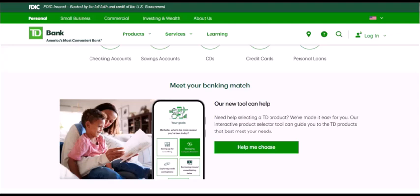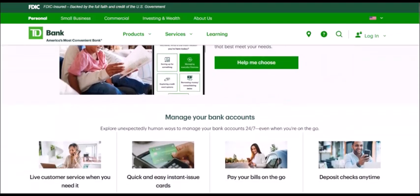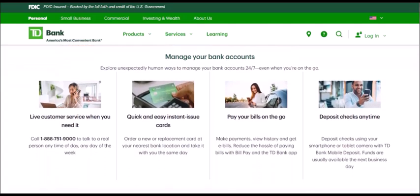If you're unsure about the precise limit for your account, the best way to confirm is to check your account agreement, log into your TD Bank online banking portal or mobile app, or simply call TD Bank's customer service. They can provide you with the most accurate and up-to-date information tailored to your individual account.